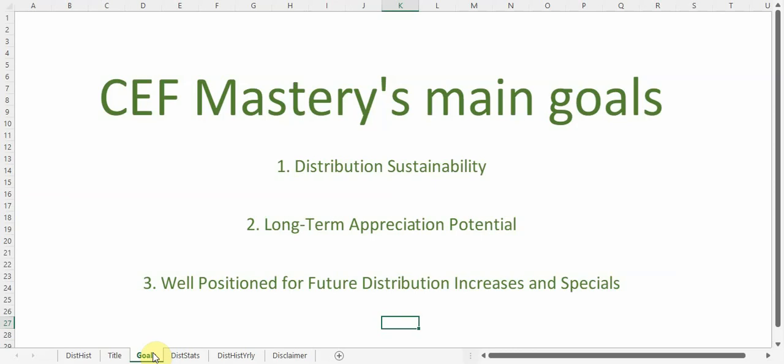As a means of measuring Closed-End Fund Mastery's success, I created the Closed-End Fund Mastery Distribution Report Card.